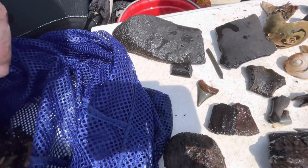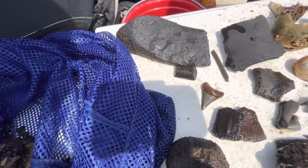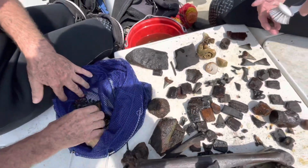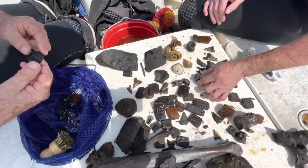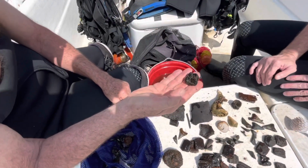That's a gorgeous specimen right there. Reminds me when I was a kid on the beach in Venice in Southwest Florida collecting shark's teeth with my mom and dad. Quite a few different specimens here. Yeah, y'all did good. What is this now? Baby mastodon.